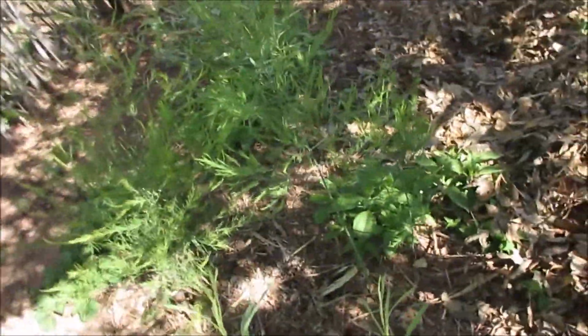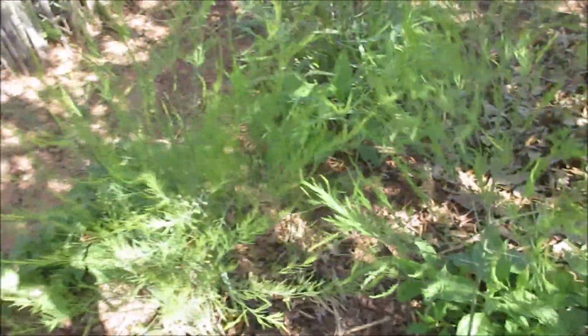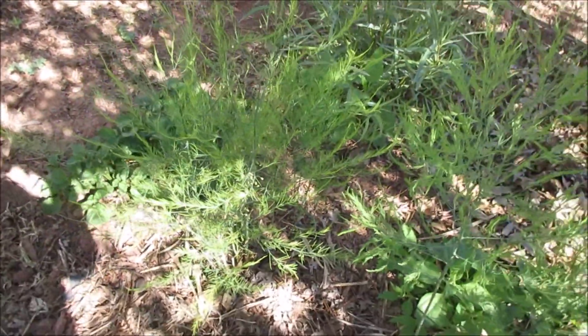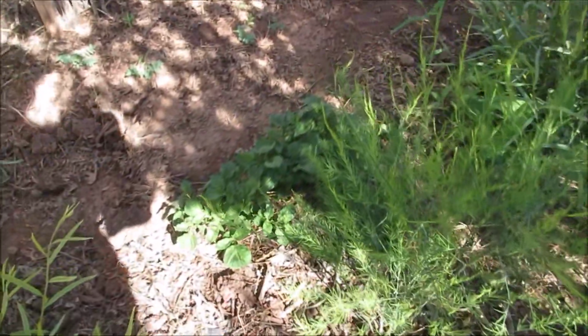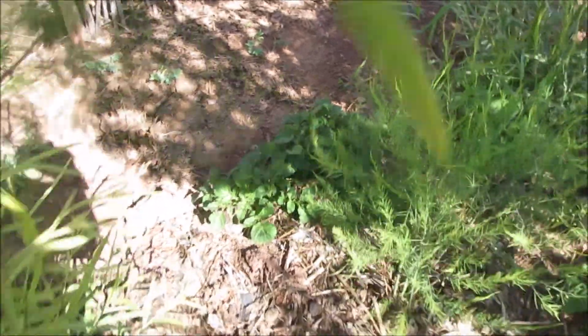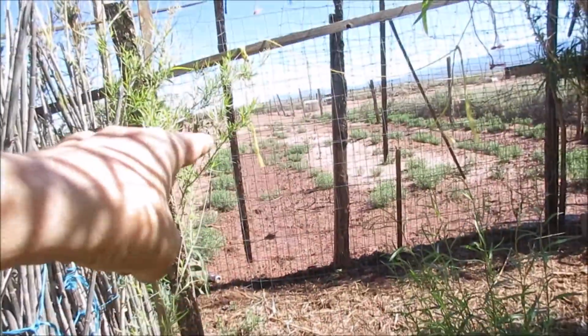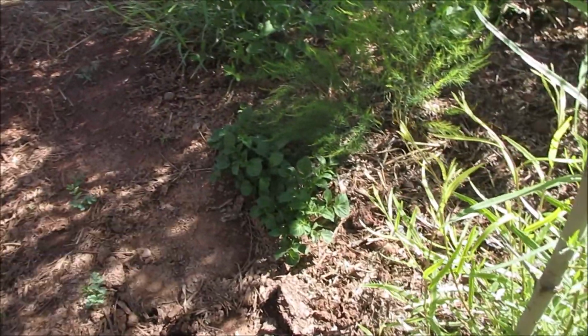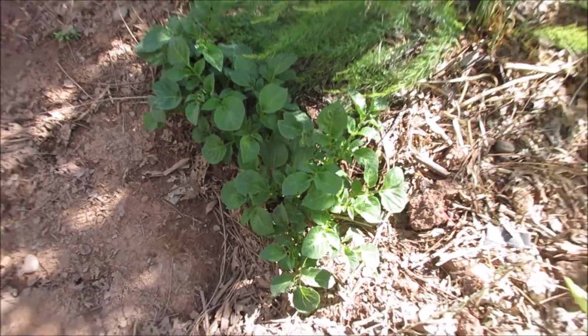There's more asparagus popped up over here. Well, that's good. And I got some potatoes right there. Well, I was hoping the water come right through here and water them, and they'd get some water. They looking good.